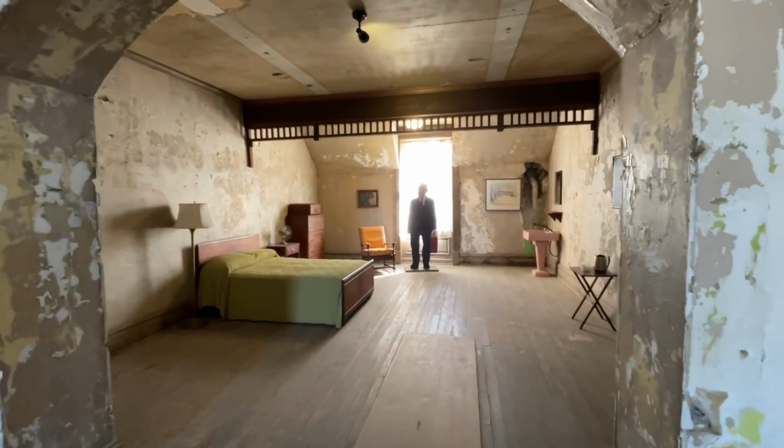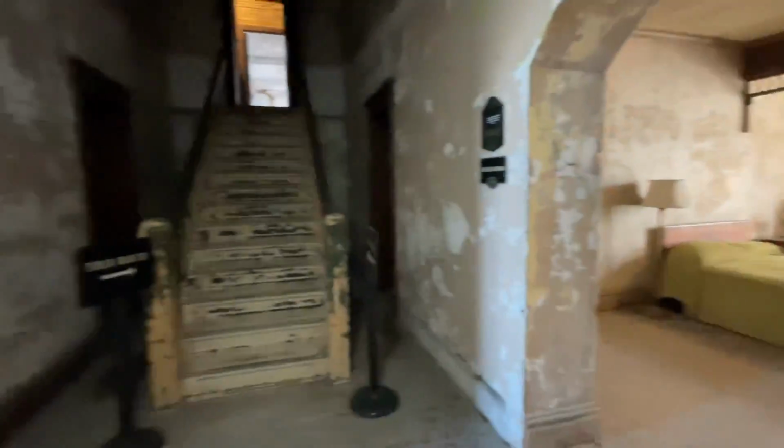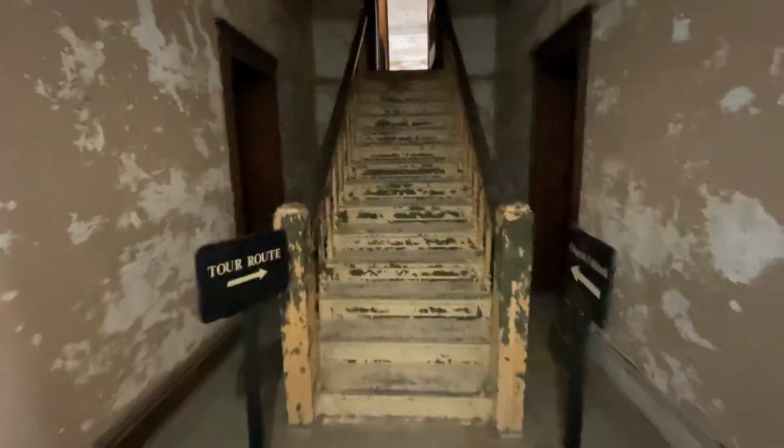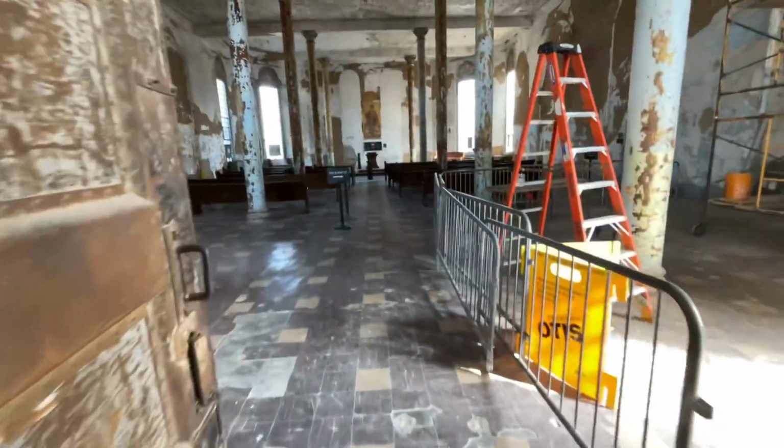So that was Brooks's room from the Shawshank Redemption. We are now going to go up to the chapel area and see what it looks like up through there. Beyond the bar store, you can go up there. Ooh, it's pretty drafty through here. All right, here we go.